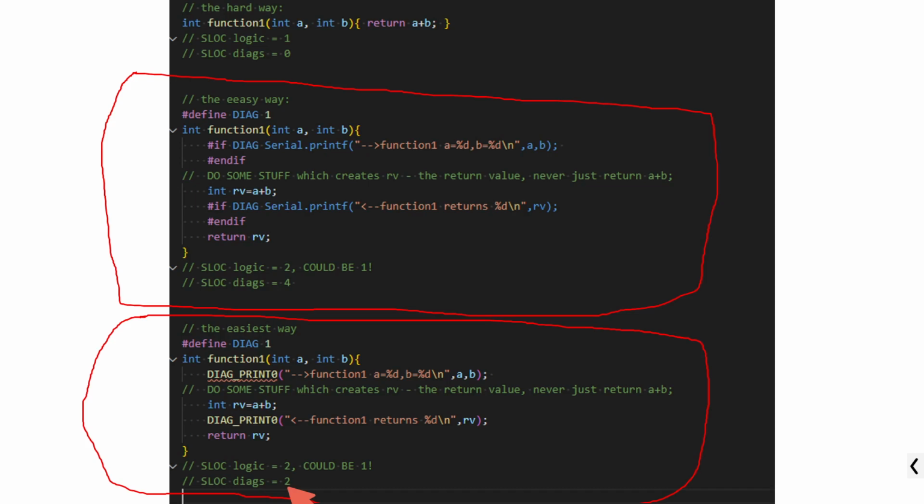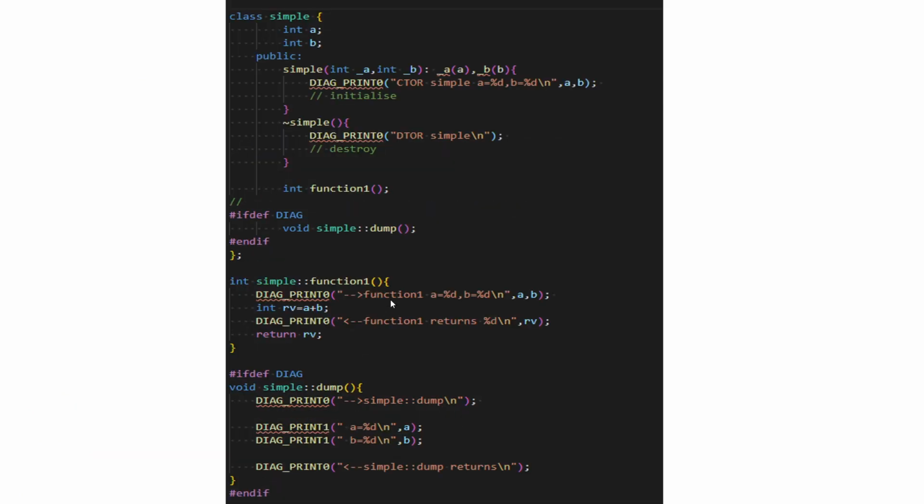Now, because of that macro, I can turn off whether I get told what's happening or not. But that goes in before I even think about what that tiny one line in the middle is going to be doing, which is the actual code. Thinking about classes, something similar happens.